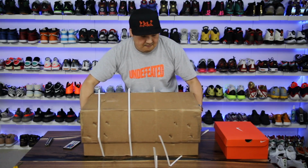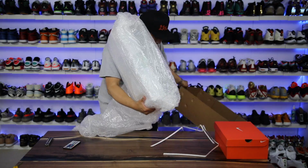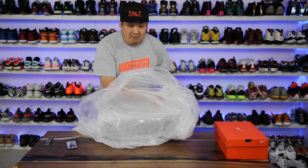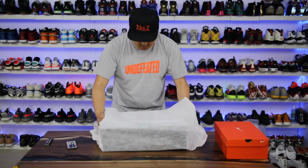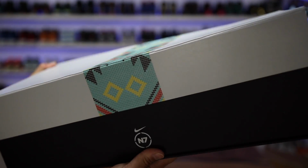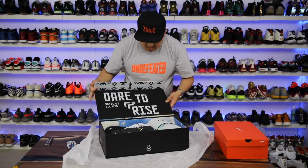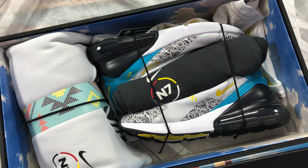Anyways, let's go ahead and open this up. All right, pretty big box here. My kid's gonna have a blast with this wrapping paper later. Alright, here we go. Super dope box, really heavy. You can see the N7 print right there, and then it says Nike N7. Magnetic opening. Dopeness. So here is the package that they sent over.